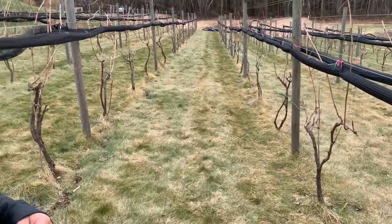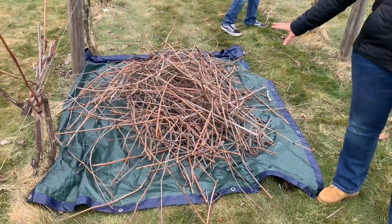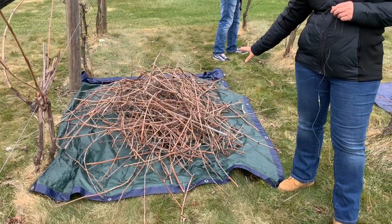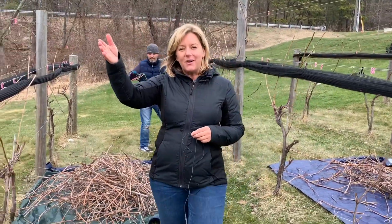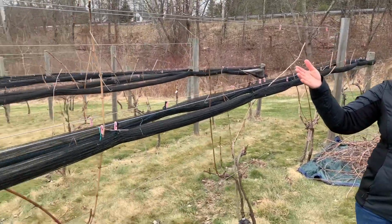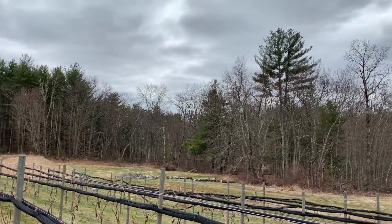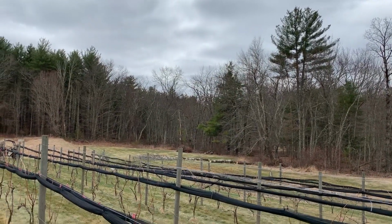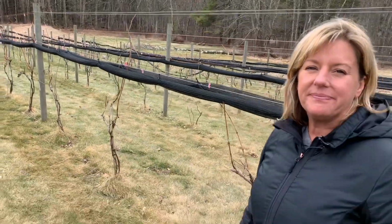And you can see also, if you want to just pan over to this pile, these are all of the canes that we've cut off from last year's growth. And we'll be putting them down in the lower vineyard over the next few weeks to dry out in the sun. And you'll see down in the lower vineyard what we're setting up for, which is our annual spring event called the Burning of the Vines.